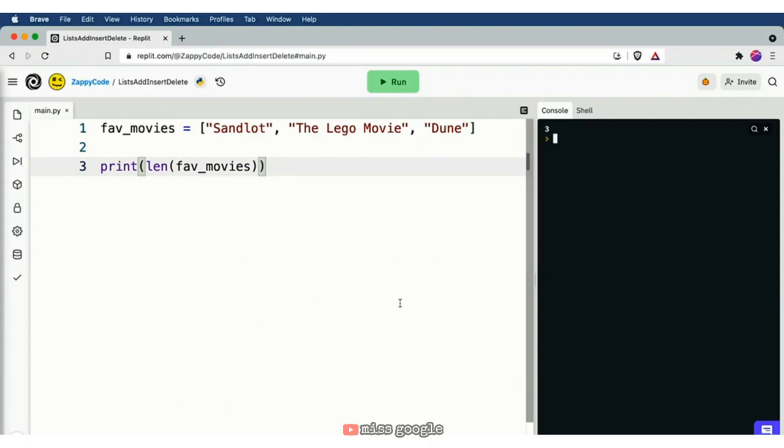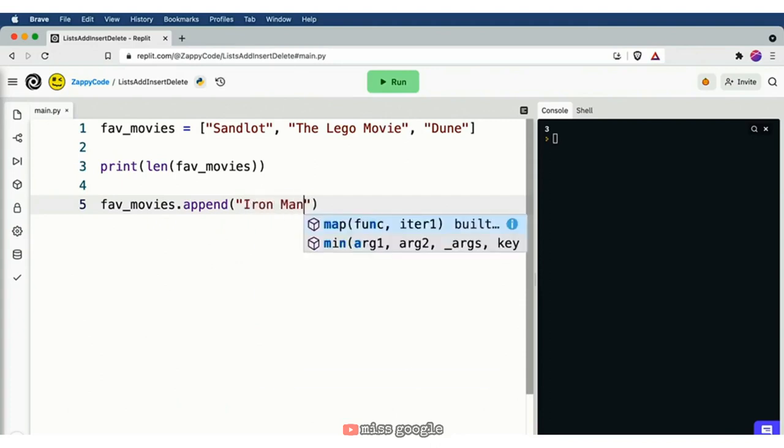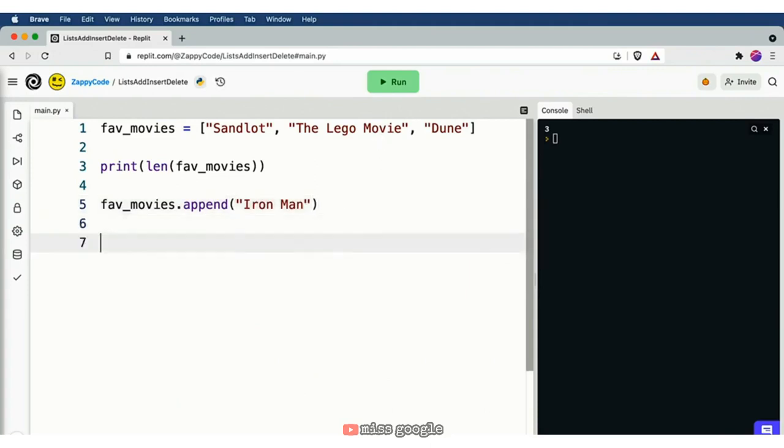Now, let's say we want to add something new into the list to take it from 3 to 4. How do we add things into a list? Well, we type out the name of our list, fave movies, and then we do a dot append on it. Then we simply put inside the parentheses of append whatever it is that we want to add. I really like the movie Iron Man, so I'm going to append this onto my list of movies. If we want to see what the new updated length is, let's copy the line on 3, put it down on 7, and now when we run, we can see the list was 3, but after we appended Iron Man, it's now 4.